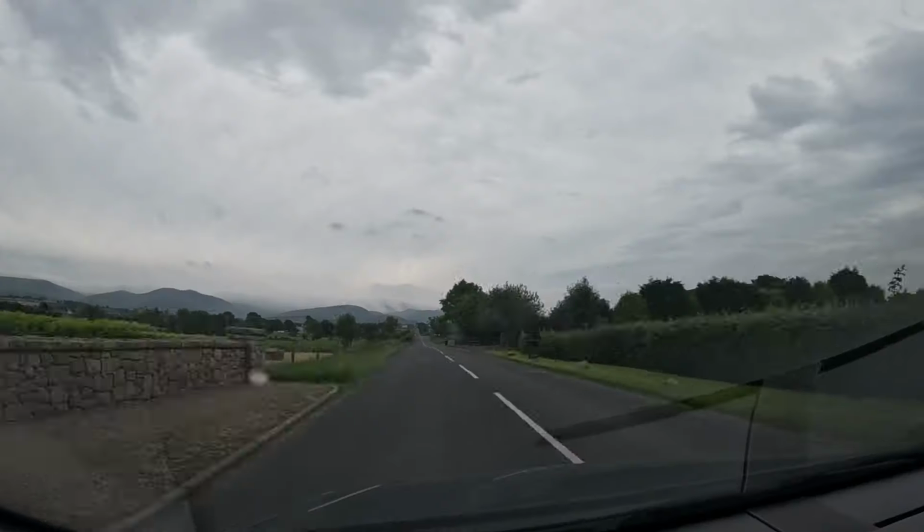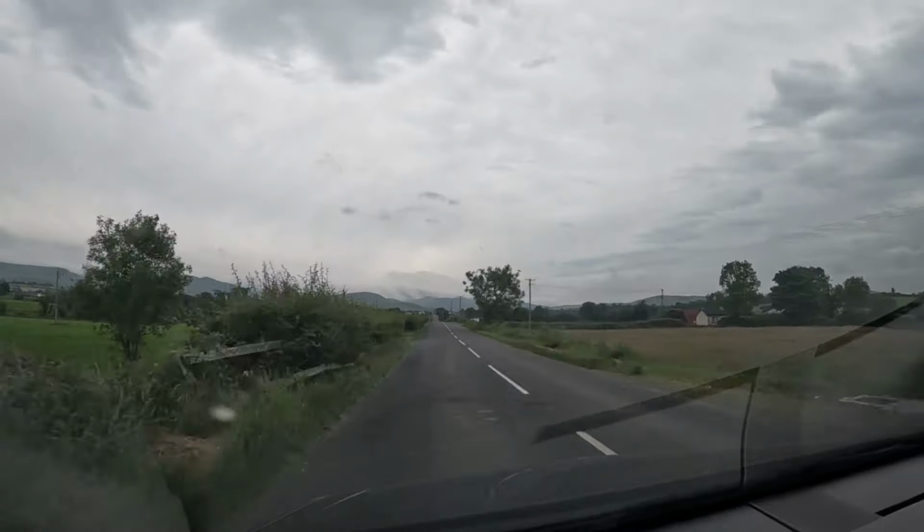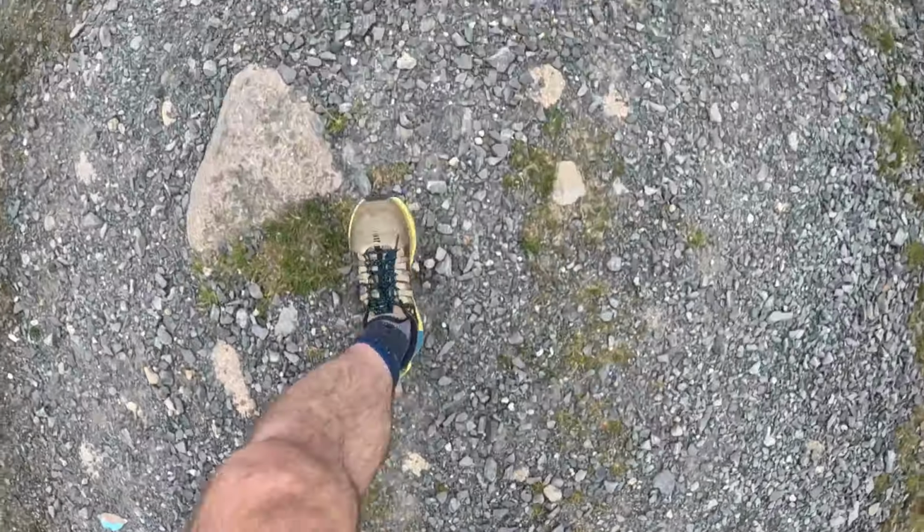You can see the high moors coming in there. They were sort of engulfed in a wee bit of cloud. Hopefully when we get up here we'll get some sort of views. Touch on the track. From what I can recall, it is a stone path basically the whole way up to the foot of Pierce's Castle. We'll find out soon enough.